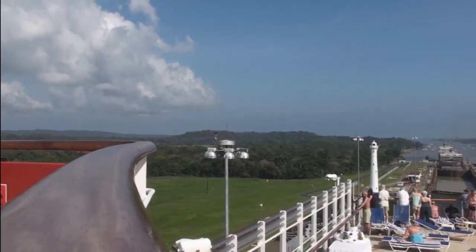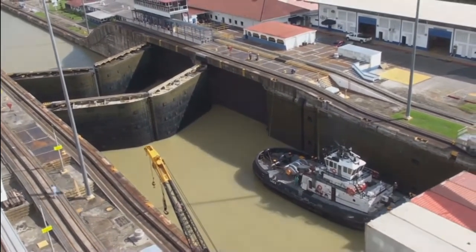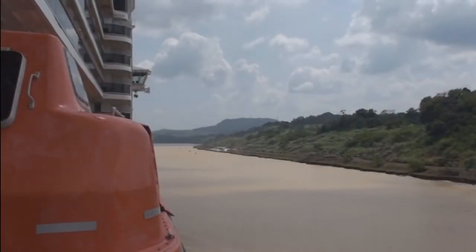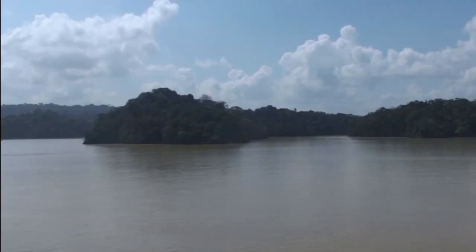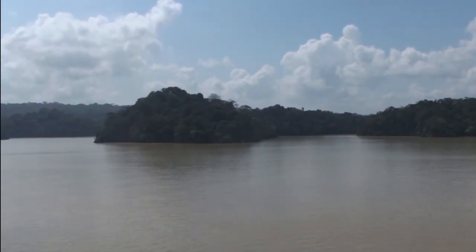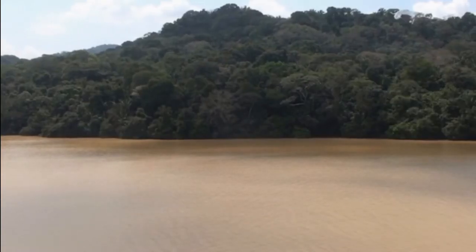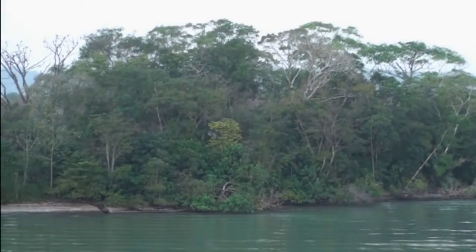Ships using the waterway reduced the journey from New York to San Francisco by nearly 8,000 miles. The man-made Gatun Lake, which acts as both waterway and reservoir for the operation of the locks, was formed by flooding a large valley. Whilst lack of water is obviously not a problem in Panama, it still took 7 years for the lake to fill.